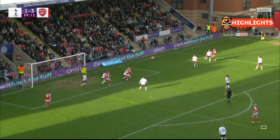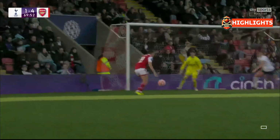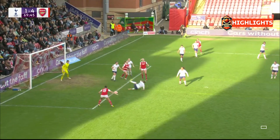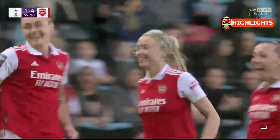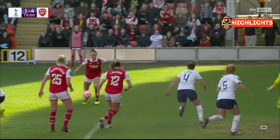Ball, Palova, nicely done. Finds Ford, scores. And Arsenal now taking the game away from Tottenham. In charge of the North London derby. And Caitlin Ford gets her second. But fine work from Palova in the build-up, who's had a fine game.